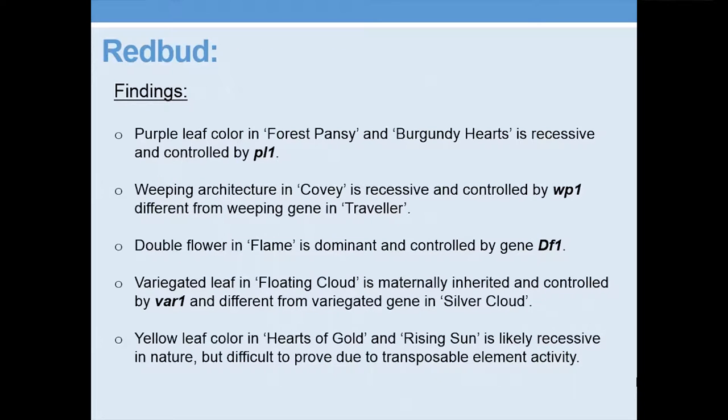So just to give you a little bit more of the findings that we had, the purple leaf color that I mentioned in Forest Pansy is actually another purple leaf redbud called Burgundy Hearts, and its purple leaf is caused by the exact same mutation that Forest Pansy's is. So they're two different trees, but the mutation for purple leaf is the exact same in those. There's two redbuds that are weeping, Traveler and Covey, and those are actually caused by different mutations. There's a double-flowered one. We have Flame right outside of this building, actually, and its trait is controlled by a dominant gene, so that's interesting.